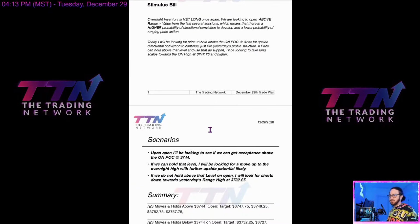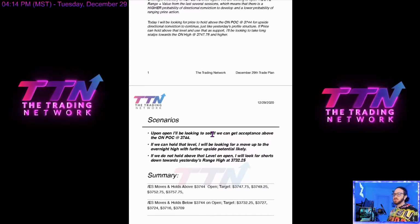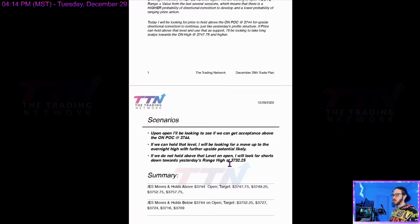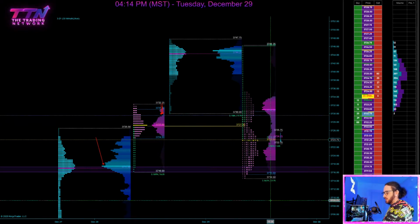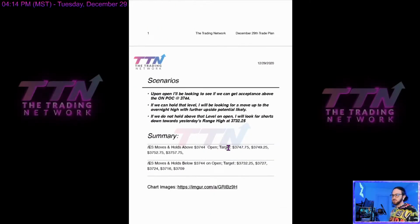Scrolling down, the downside scenario I was looking at: if we could not hold that level upon open, I was going to look for shorts towards yesterday's range high at 37.32.25, which you can see right here, and ultimately lower, looking at the rest of our targets.